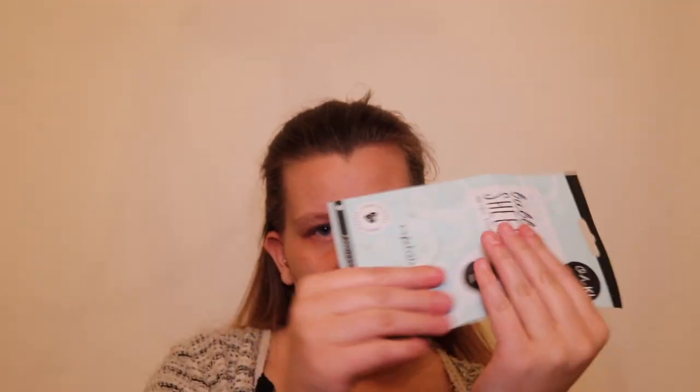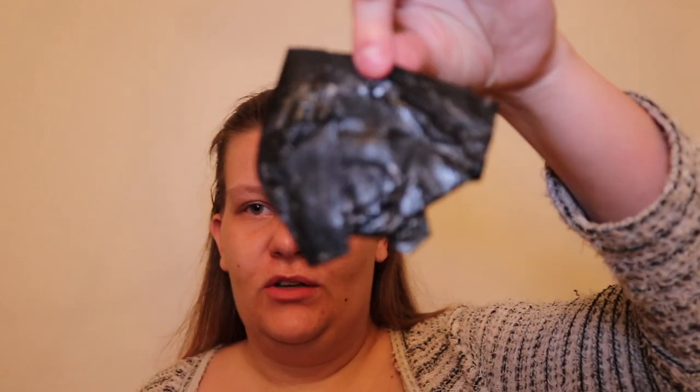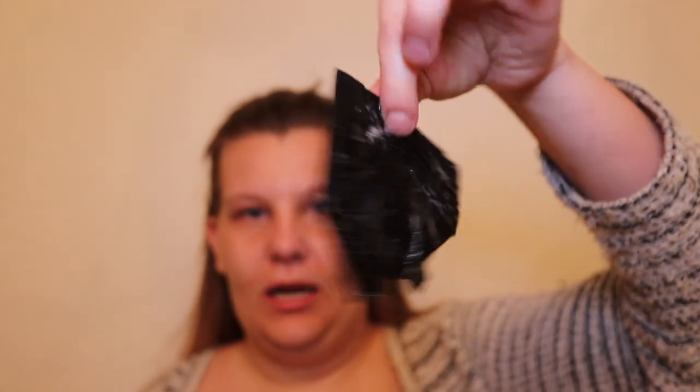So just getting it evenly distributed. And I'm going to push it down a bit before I open it and let's see what happens. Oh, Christ. It's already seeping out. Oh, it's already bubbling. Don't know if you can see. It's already got little bubbles on it.